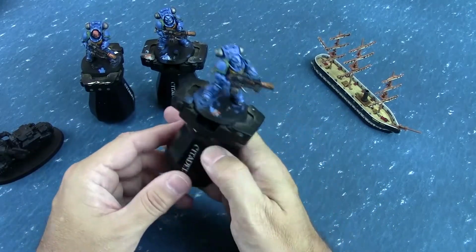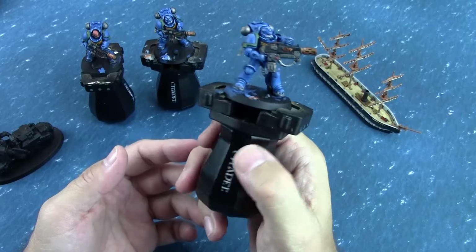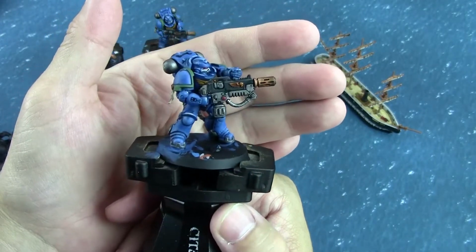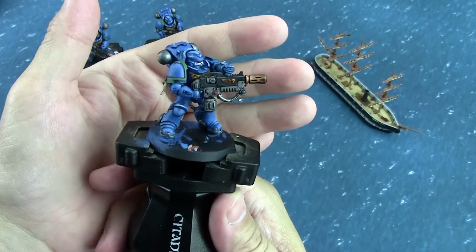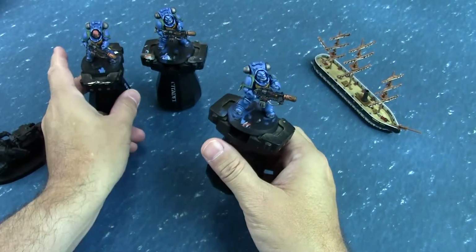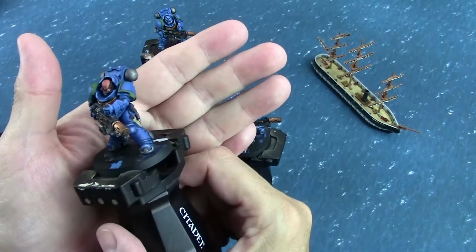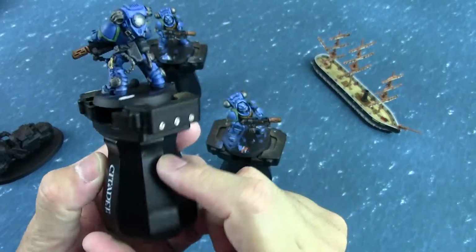Then these are some new heavy support options. I think they're heavy support, might be elite, but these guys are in progress. They have melta rifles. They are in some very serious armor. I think they're toughness 5, 3 wounds. You get them in a unit of 3. Those guys are very cool.